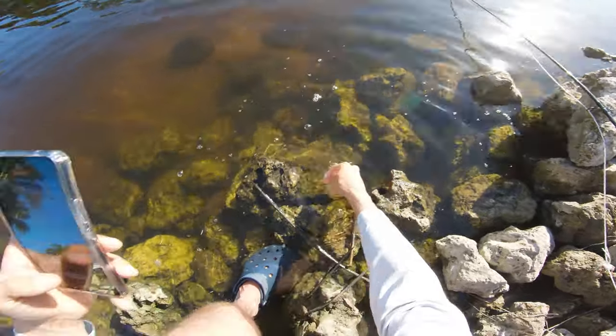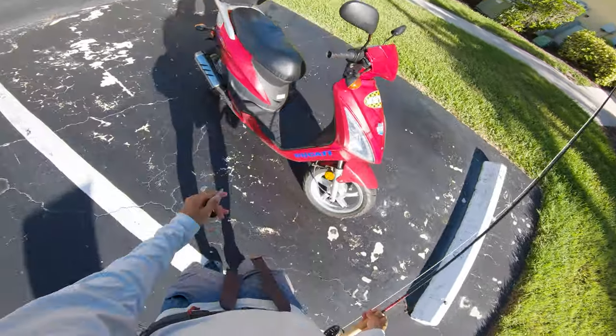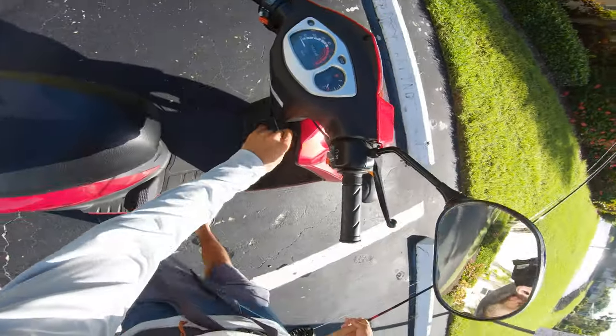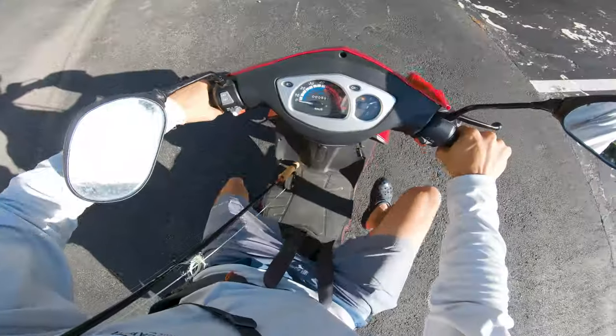Literally 5 steps away from the condo. That is a wrap. Just gonna hop on the old Ducati here and head her back to home. 50 cc's of straight 4-stroke power.